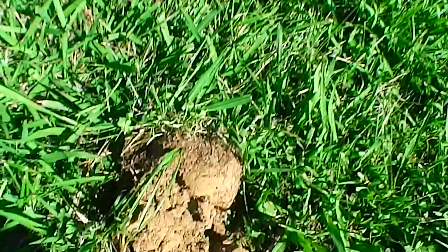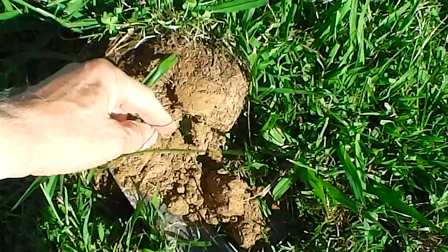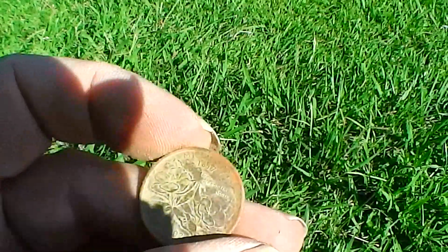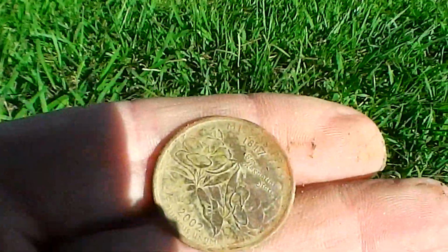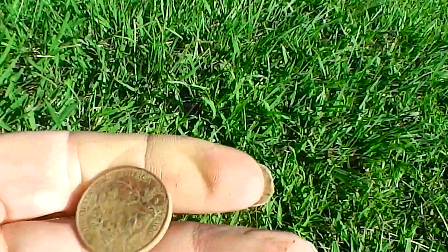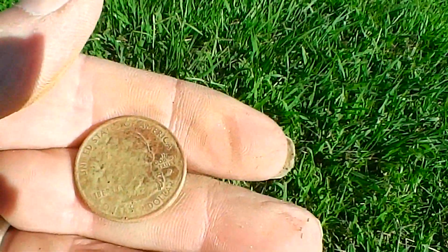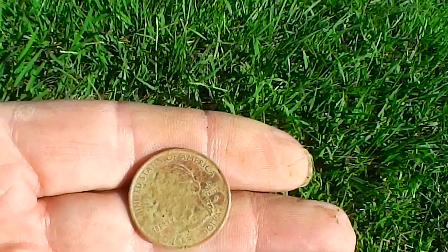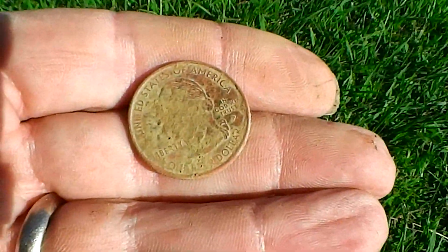Actually, it's a little bit further than 5 feet, but dug a hole here, got a signal, and I'm sure it's clad. And it's clad. It's a 2002 Mississippi state quarter. But it's coin, so I'll keep looking.